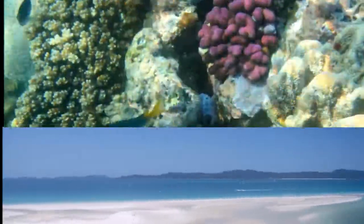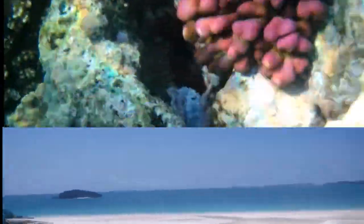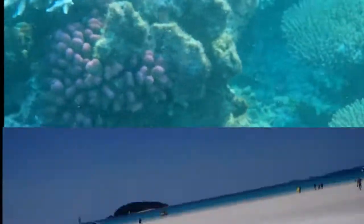Gorgeous. Whitehaven? This is Hill Inlet. Oh. Whitehaven Beach is the other side of the river. Oh, definitely. Explain why it makes this sound. The silica in the sand rubs down. So I'm at Whitehaven, or where are we at now?